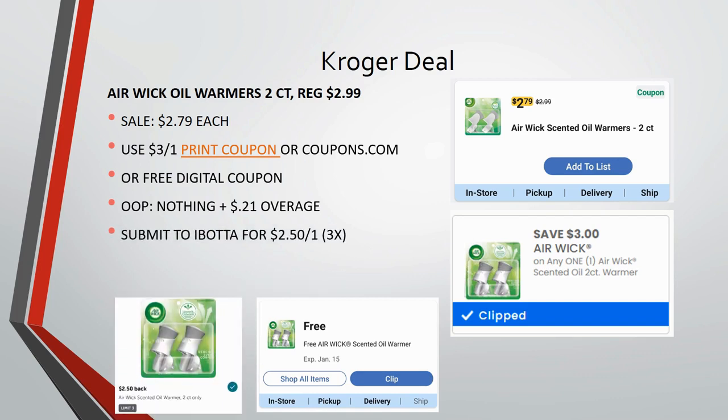Then you want to submit to Ibotta for $2.50 back on one. It's a limit of 3 times, and mine reset. So I'm super excited. If you still have the free digital and you get 2 printable coupons, or use 2 printable coupons and submit to coupons.com, you could really do a killing on this if you can find 3 of this product. Okay, so submit to coupons.com, submit to Ibotta, all those good things.